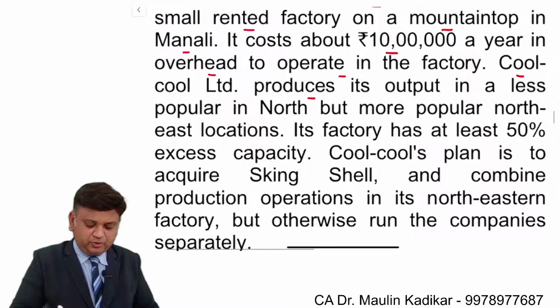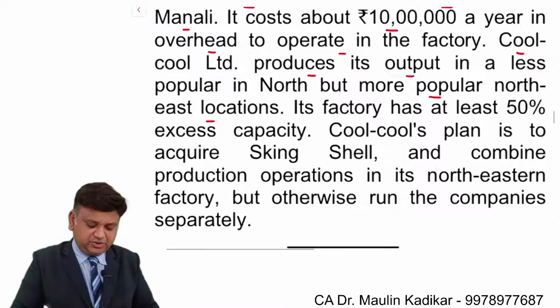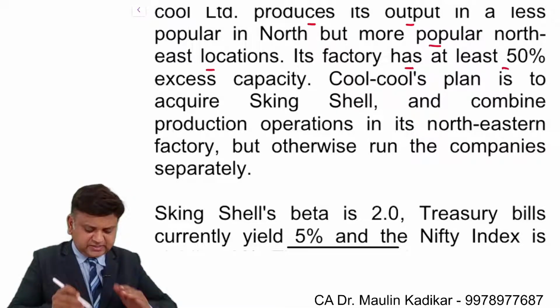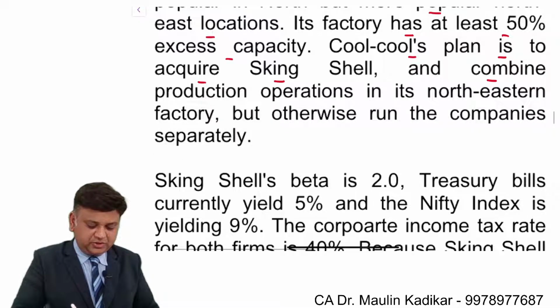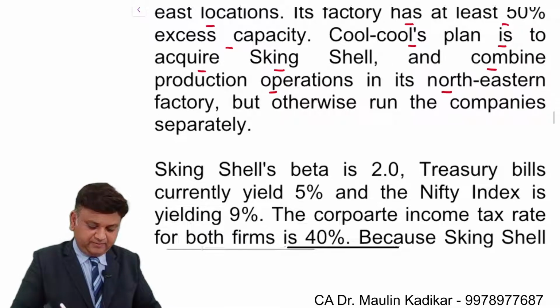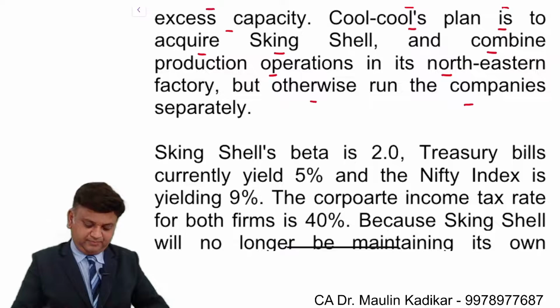Cool Limited produces its output in less popular north but more popular northeast locations. Its factory has at least 50% excess capacity. Cool's plan is to acquire Sking Shell and to combine production operations in its northeastern factory, but otherwise to run both the companies separately.